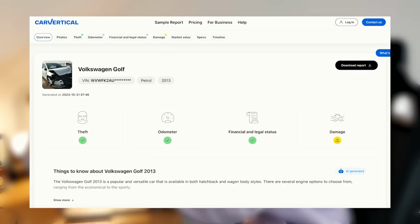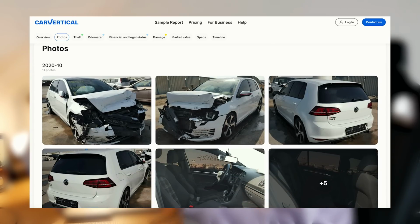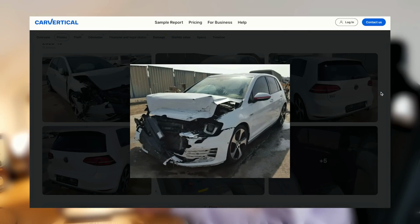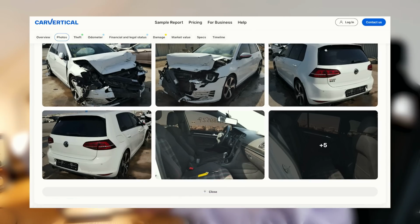This is basically what you're greeted with once the report is done. You can see an overview at the top, basically summarizing the main factors of the report, whether it's been stolen or whether it's had any mileage rollbacks, whether it's had any financial legal status issues, and whether it's had any damage, which this has showed it has. And we're going to scroll straight down where we can be greeted with some crash auction photos, which is really handy to see because you can see the extent of the damage, and presumably this is how the car was presented before it was sold, repaired, and so on and so forth. You can see that it's mainly front end damage, just zooming into one of these photos here, and that is summarized lower down in the report as well, which I will show you.